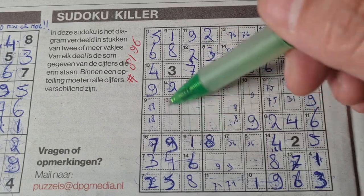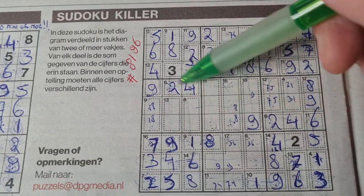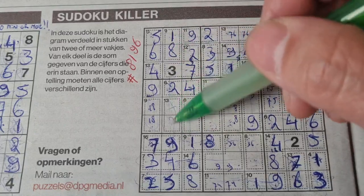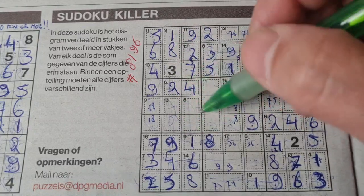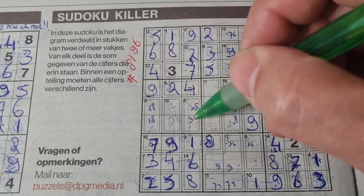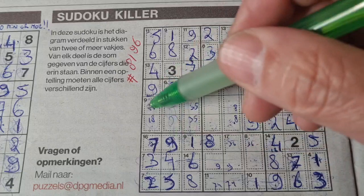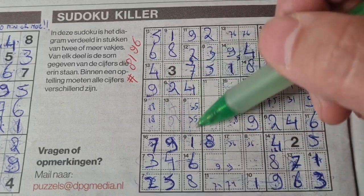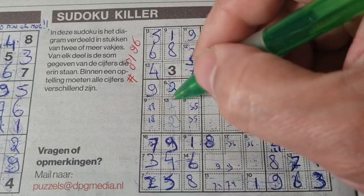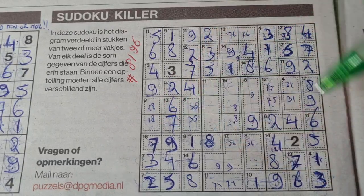We have a box of 8 and a box of 13. One of the missing numbers in this big square is number 3. We have a 3 in this second column, so no 3 in these two boxes. So the 3 should be in the box of 8. Combination 3 and a 5. The other pair in this big square: the 1, the 2, the 3, the 4, the 5, 6 is missing. 6 and a 7. We have a 6 in this row, no 6 there. 6 should be here and a 7 goes there.